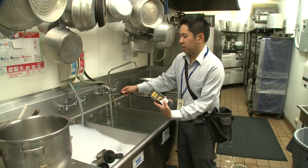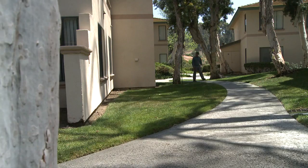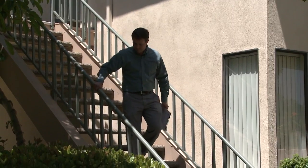Same thing with retail food facilities, hotels, and apartments. We're there to protect the residents and the visitors of the county. We touch very vital functions that affect everyday lives.